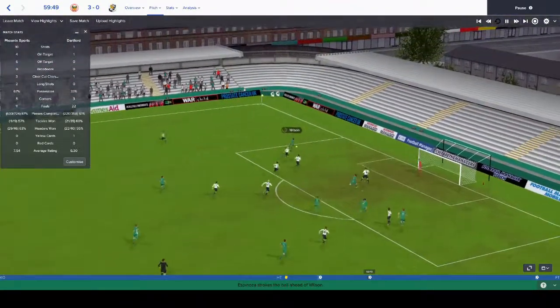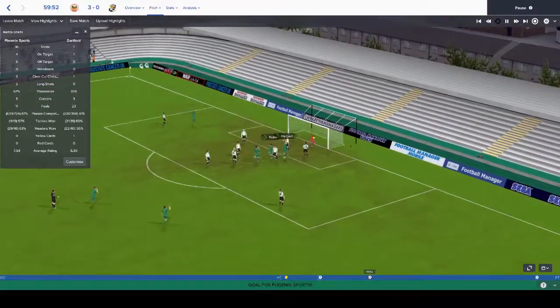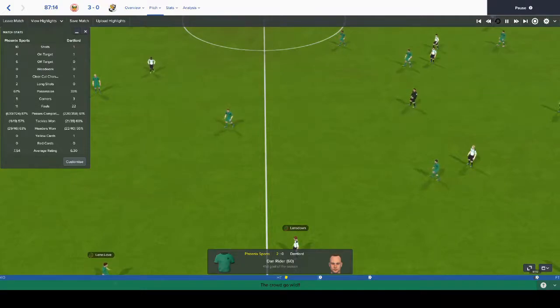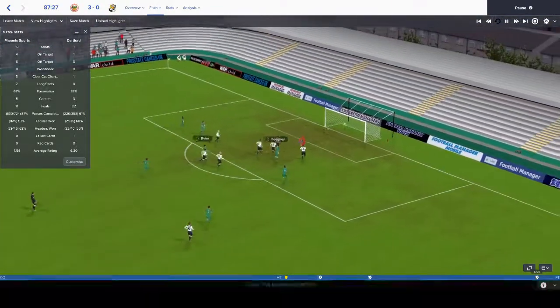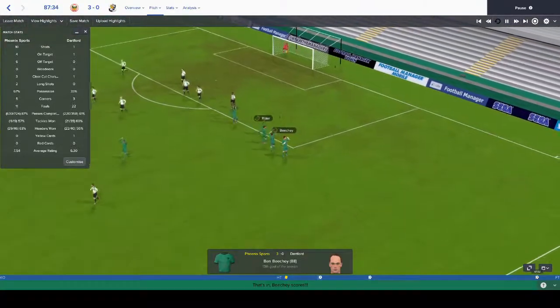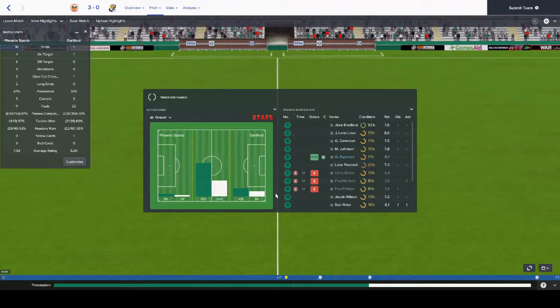Espinosa has it, he crosses it to Wilson, he crosses it in, Herbert knocks it down, and Dan Ryder makes no mistake, scoring our goals from very close in. And Dan Ryder slips through Ben Beachy, and is it 3? Yes it is. We get our revenge on the 3-0 defeat that Dartford handed us earlier in the season with a 3-0 victory of our own.